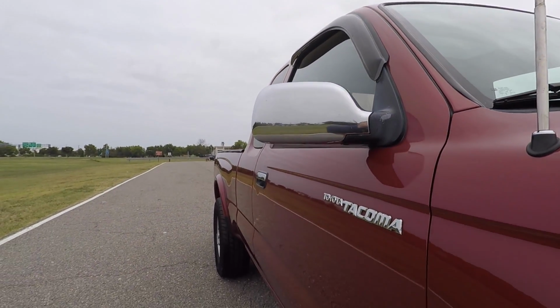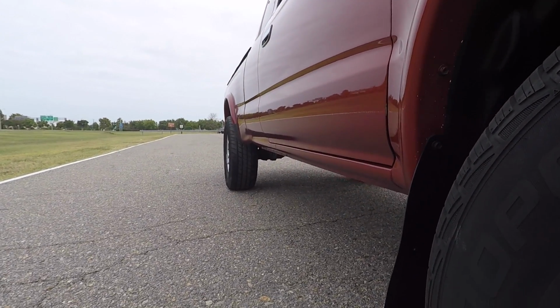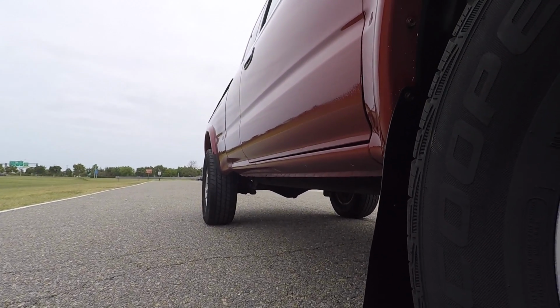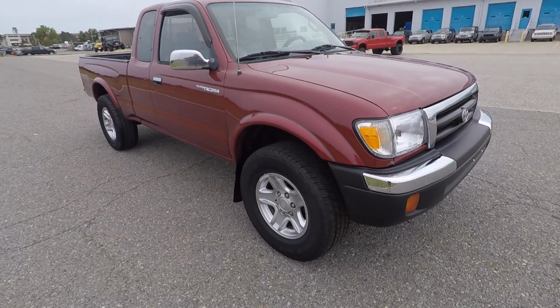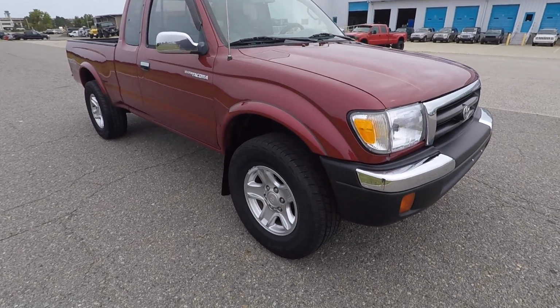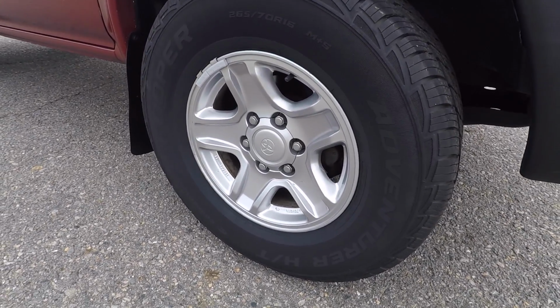And again, one owner, 65 service records on this Tacoma. Amazing condition. Like I said, even of all the Tacomas that we have sold, this is definitely in the top 5 of condition, regardless of the year and miles. It being a 98 with 301,000 really goes to show how impressed we are with this truck, to take the time to service it, detail it, and put it for sale.